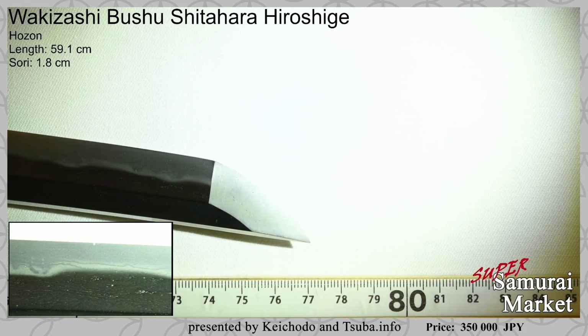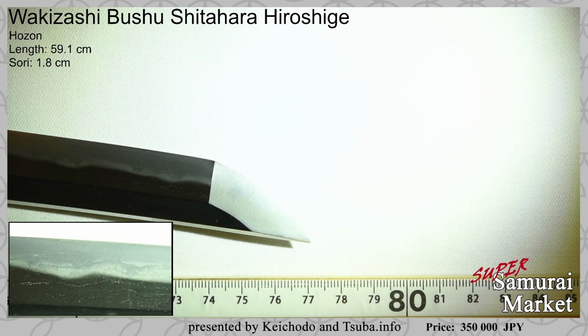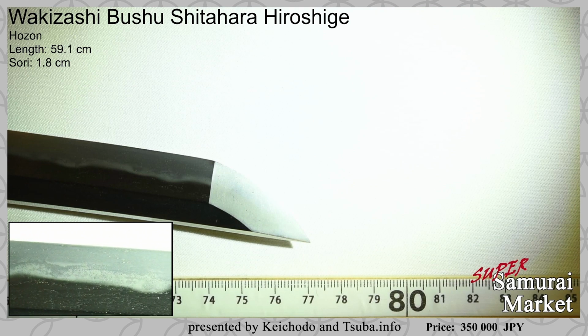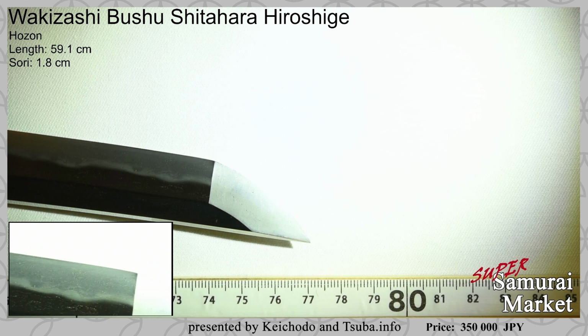So the period for this sword would be 1673 to roughly 1681. The length of the sword is 59.1 centimeters. So sadly, it's 9.9 centimeters short of being katana length. So as it is, it's an exceptionally long wakizashi. The sori is 1.8 centimeters, the motohaba is 2.9 centimeters, the sakihaba is 2.1 centimeters.